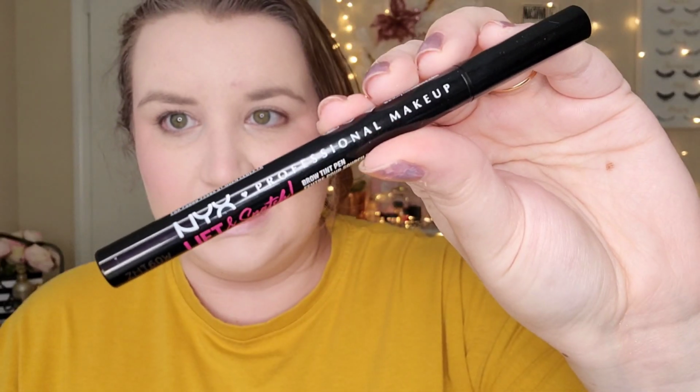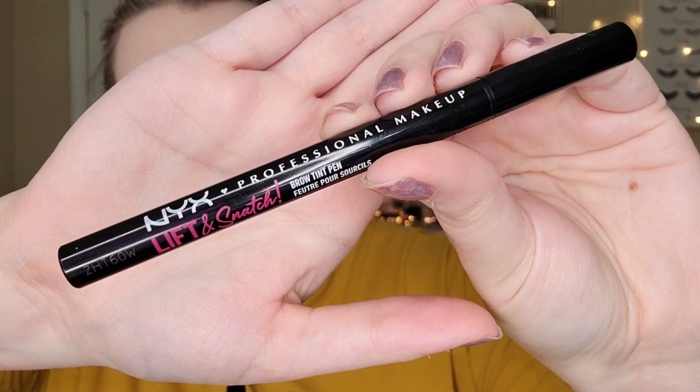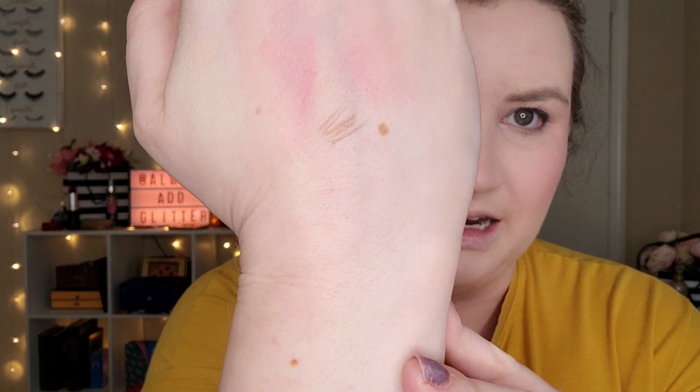Next up is a new brow product. Now, I am usually a fill your brows kind of girl, but I heard such great things about the NYX Lift and Snatch. This is the NYX Lift and Snatch Brow Pen. This is almost an exact dupe and probably a little bit better in my opinion than the ABH Brow Pen. I actually received the ABH Brow Pen in an influencer box and it looks just like this, but this is cheaper. So it's not that the ABH pen didn't work, it's just that this works very similarly and for a cheaper price. So I'm gonna go ahead and start drawing some hair-like strokes in here.